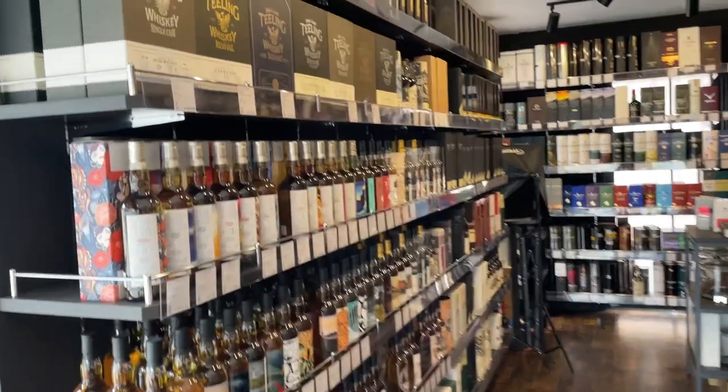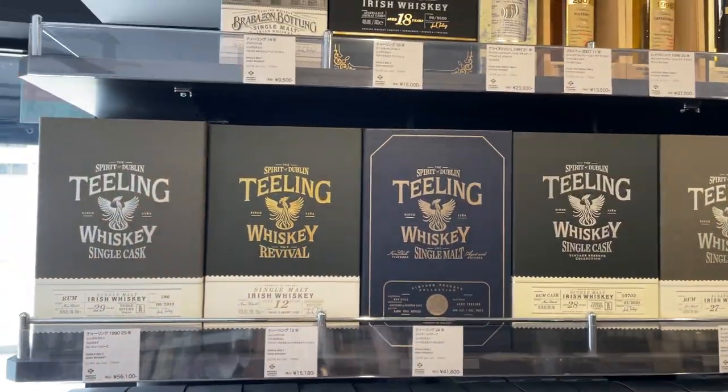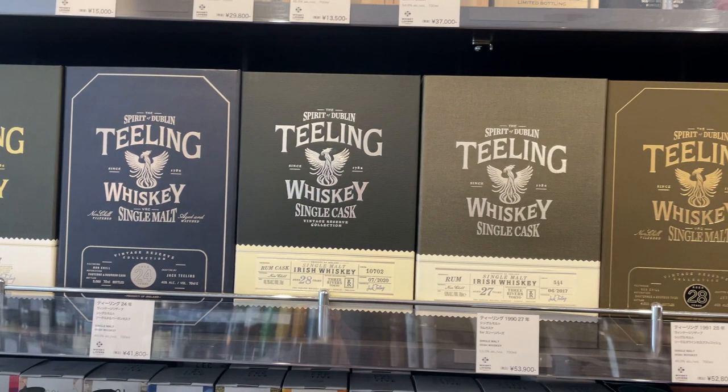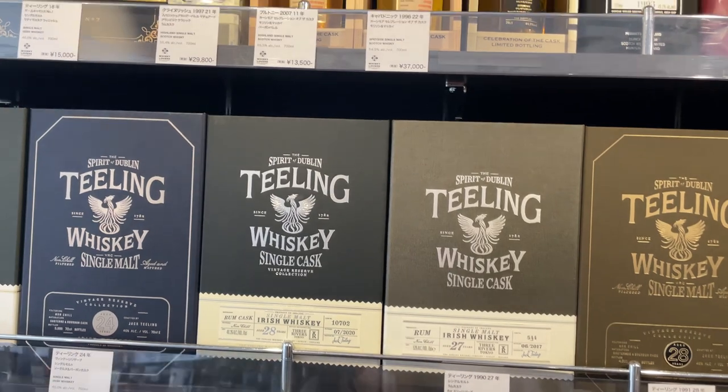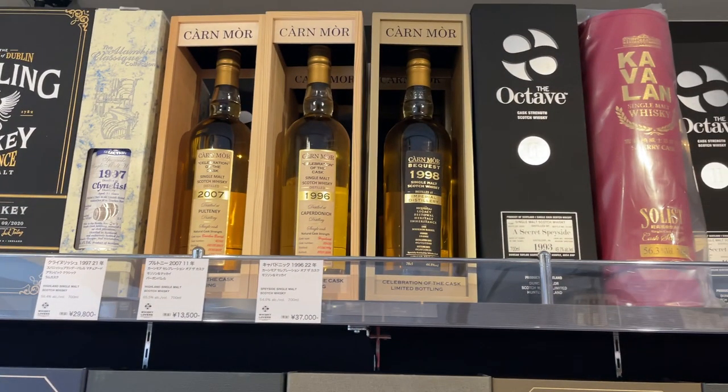Right. What do we have down here? Teeling. Okay, some Irish whiskies. Can we see the prices? Let's stop on something. Oh, 530 for that 27-year single cask on the right. Maybe more. A bit pricey. What are they? Okay, Carnmore. I see them in the UK. I haven't ever seen a Carnmore in the US, I don't think.